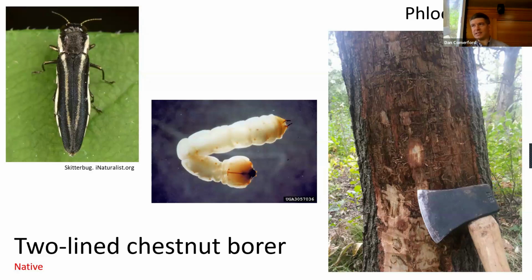Not a whole lot we can do about this insect. It's very prevalent. Far too many trees to treat with insecticide. Our best tool is prevention and cultural controls, such as keeping the forest healthy. What we can do to keep the forest healthy is minimize, we don't want to make things worse. So we try to minimize our impact through root compaction, machinery, and other things that might layer on another layer of stress, especially in times of drought.